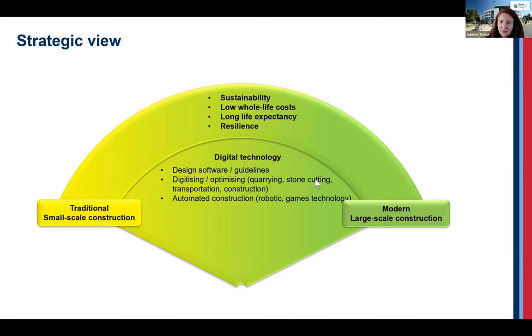Now, if you say to a teenager, are you interested in stone construction, I think the answer would be very much no, thank you very much. If you say to them, would you be able to use your games technology skills and robotic skills to build stone bridges using digital technology, I think they would be much more interested. So digitization is also a way to engage the young generation and build up the stone industry.